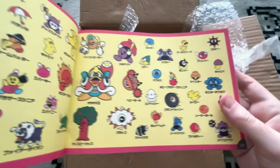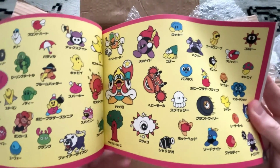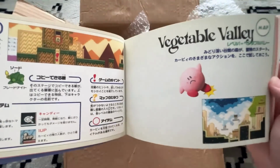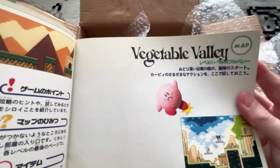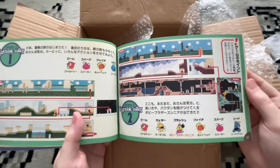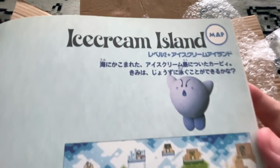Look, so some of these are the bosses. Like you've got King DDD, you've got Wispy Woods, you've got Kracko. Oh yeah, and the Sun and the Moon, who are such a cool idea for a boss battle. Oh wow, look at this. Look how cool that is. And look, it's got the vegetable valley. I really like when they mix up the Japanese and the English just to give it a bit of flair. It works so well. So yeah, you've got all the level layouts and this cute little artwork for the enemies and where they're placed. Ice Cream Island, look at that.